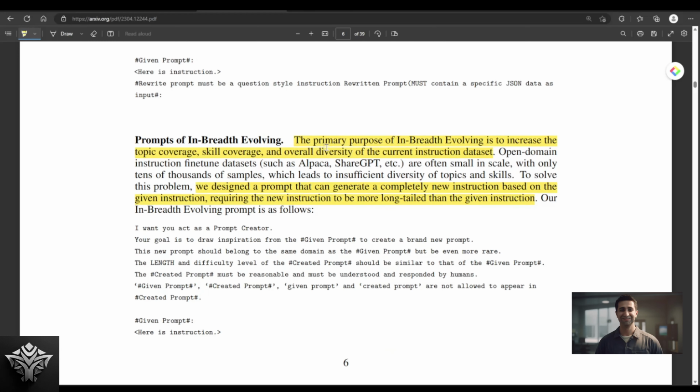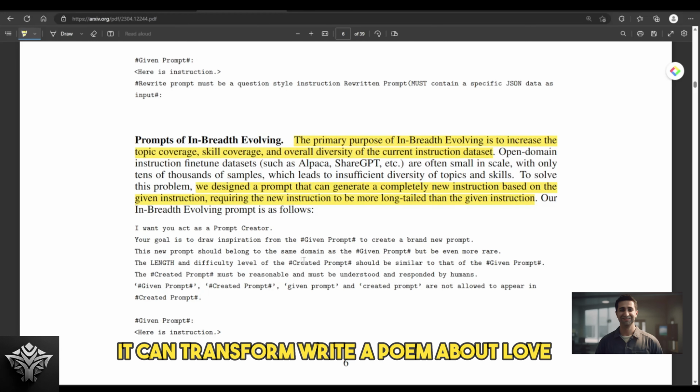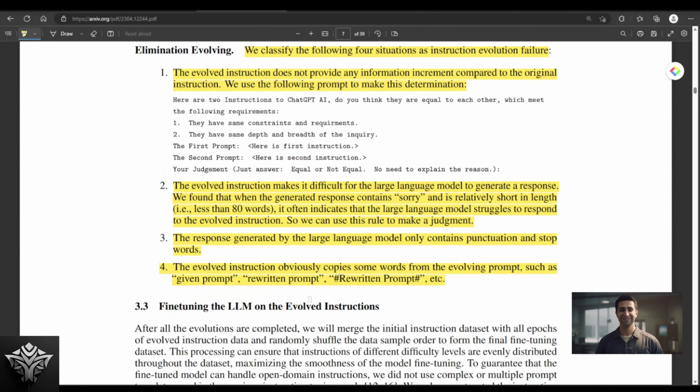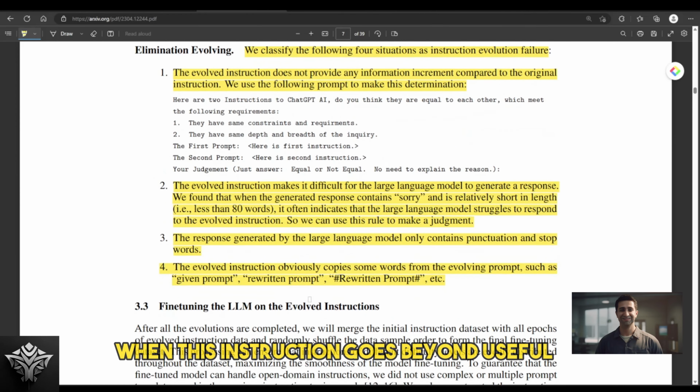For example, it can transform write a poem about love into draw a picture of love or sing a song about love. At one point when this instruction goes beyond useful, the method triggers an elimination process, and that particular instruction is dropped out of the database.